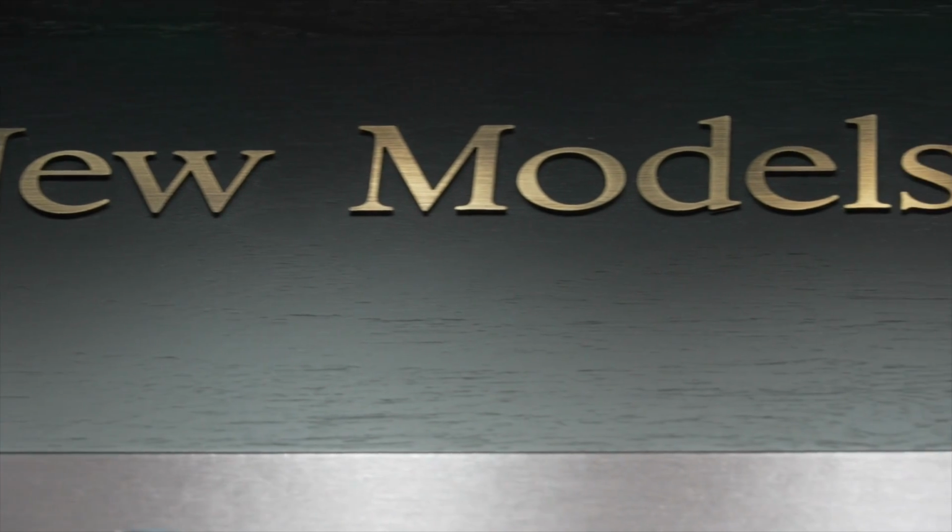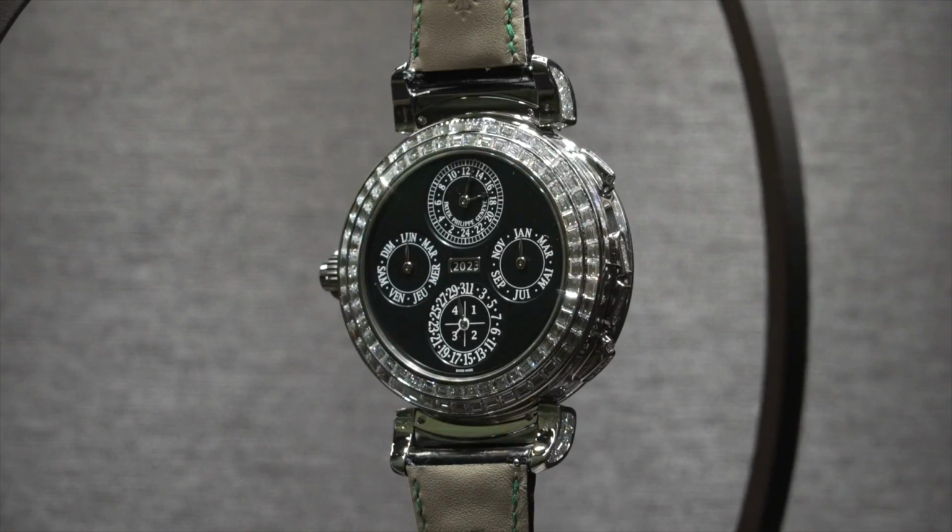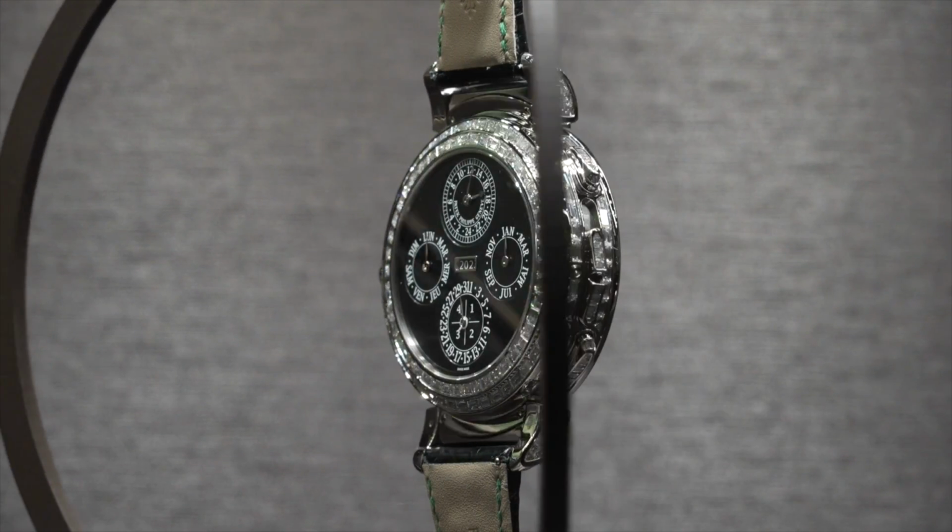Everybody is running from the left to the right. We have interview, we have meetings. It's a very, very busy fair. We have many different also new models, 17 altogether, and we are very pleased with it. It's quite successful, I must say.